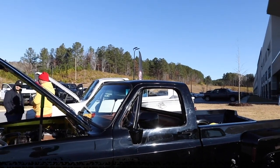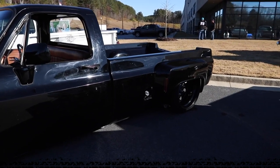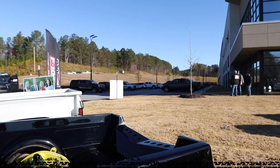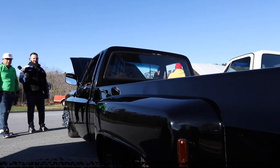What size wheels are you on? It's 24 wheels. It's Mexican wheels too. The guys, he do good. I think it's a good job on the wheels.